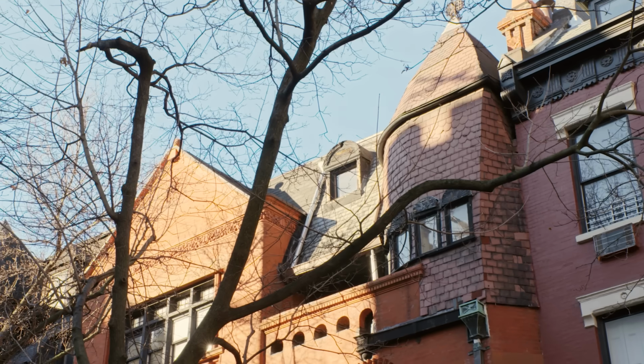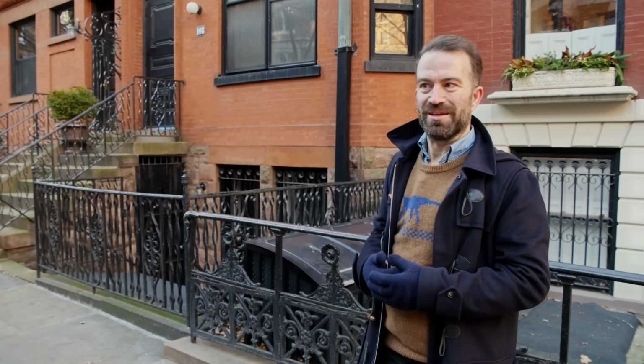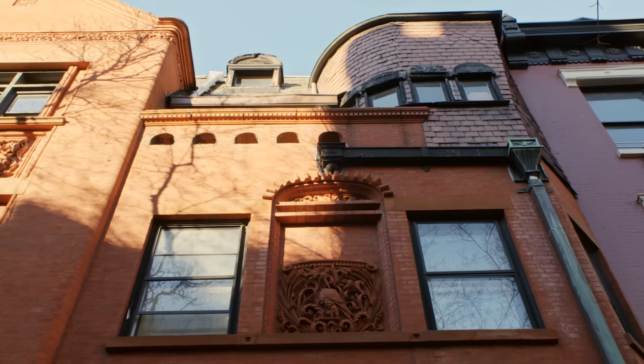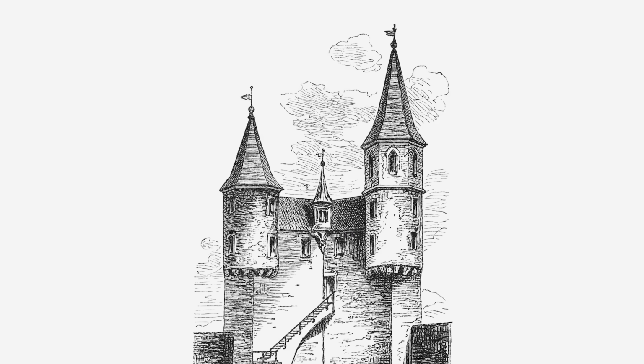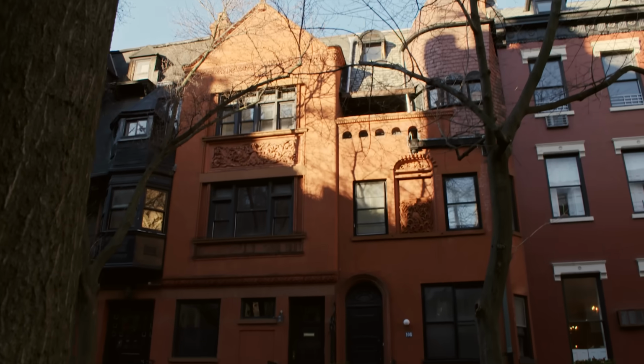There's a really kind of crazy attic story where they really were going to town with trying to create something new and different. I really can't imagine what its inspiration was, and it seems almost medieval, and it's possible that they were looking towards things like castles, but it's totally unlike anything you've ever seen.